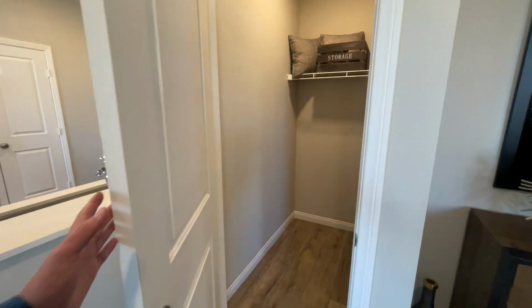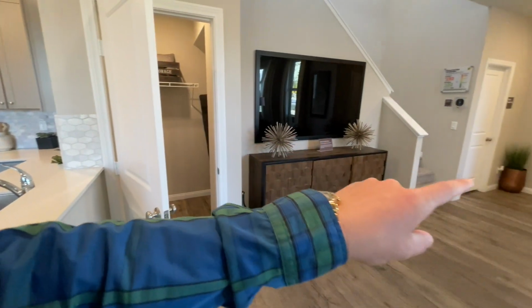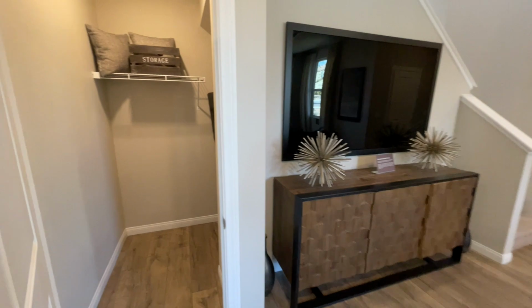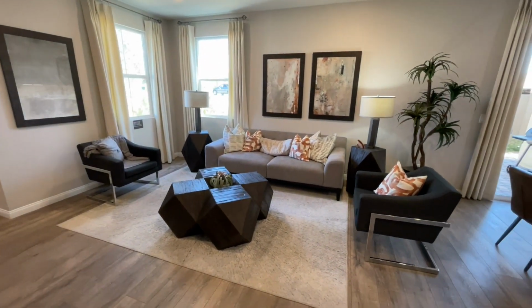Right here we have storage, coat closet, all of that good stuff. Well, it's kind of funny that they have more coat closet storage here, because there's a coat closet right there. But again, a lot of people like the storage. I'm a huge fan of it. I wish I had more storage in my house. And this goes all the way down and back around. So coming out, there's a good amount of storage in here.